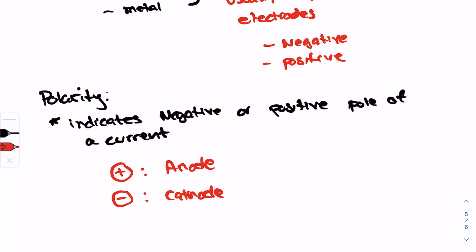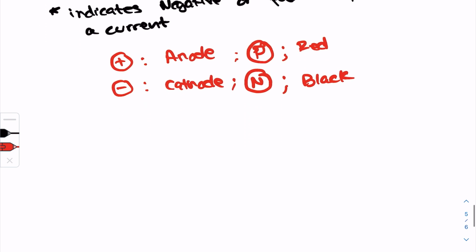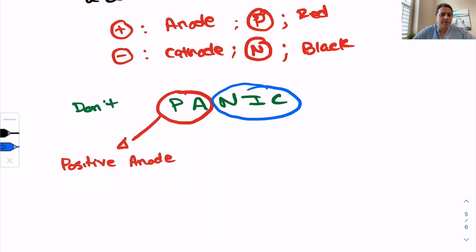The anode is usually red, marked with a P. The negative, called a cathode, is usually black, marked with an N. The way I remember this is by remembering the mnemonic, don't panic. Don't panic stands for positive anode and negative cathode. Those are the two ways you'll remember what each of those polarities stands for. So, don't panic.